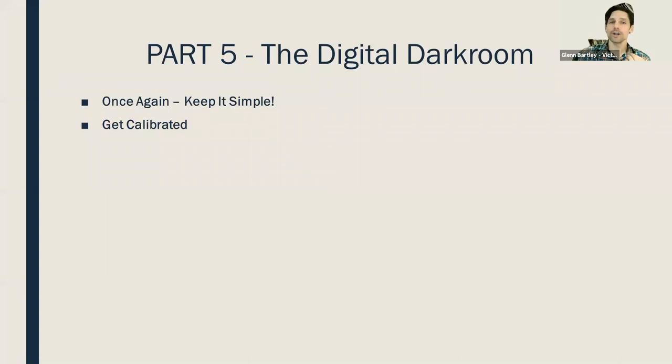Okay, so we're gonna move into the digital darkroom now. Obviously the scope of this presentation, I can't get hugely in depth in Photoshop, but I do wanna touch on that we are digital photographers. The digital darkroom is an important aspect of digital photography.